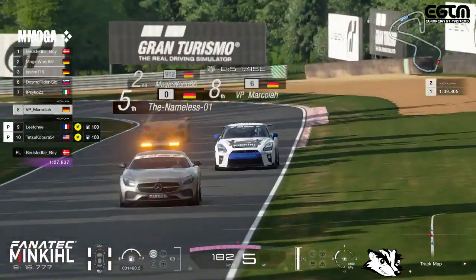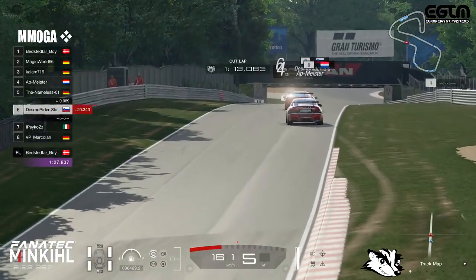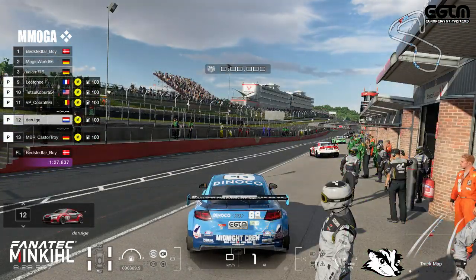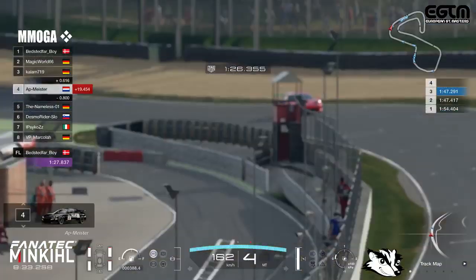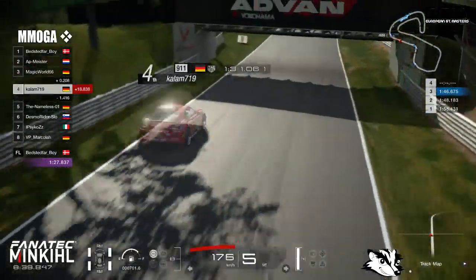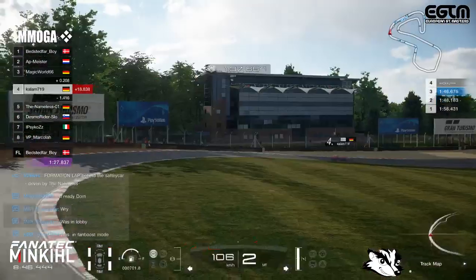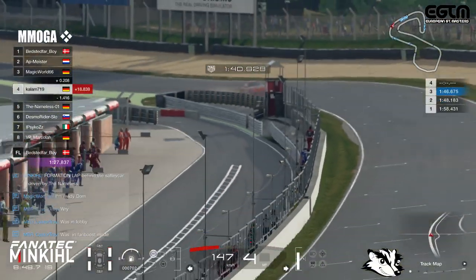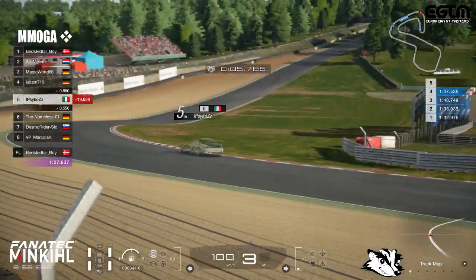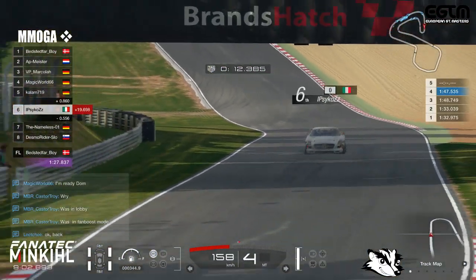And I have to say, with 2 divisions, I almost know all drivers here. There are only a few drivers who are driving their first season, like Desmo Rider and Tetsukabura. The other drivers I know all from seasons before, and I like all of them. I don't want to miss any of these drivers. Like Bedstefa Boy also drove. AP Meister is one of my teammates in another league. Then Kalam, for example, also in my team. Then Psycho, I know him since the beginning of Gran Turismo. I was driving against him in FIA races. It's a very nice guy and also one of the EGTM staff.